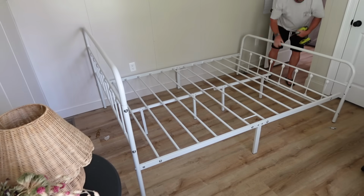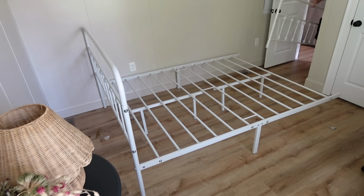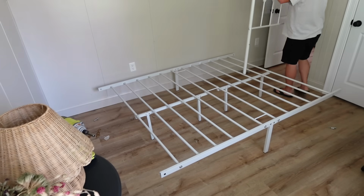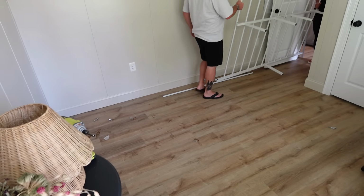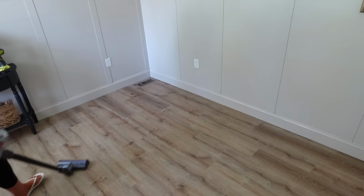Once we got everything out, Danny went ahead and removed the mattress, took that out, and then he took the bed apart just enough to remove it from the room. We were going to sell it on Facebook Marketplace, but my daughter decided that she wanted it. So it is now living upstairs, which is great. It's a beautiful little frame. We got it on Amazon, very, very affordable.